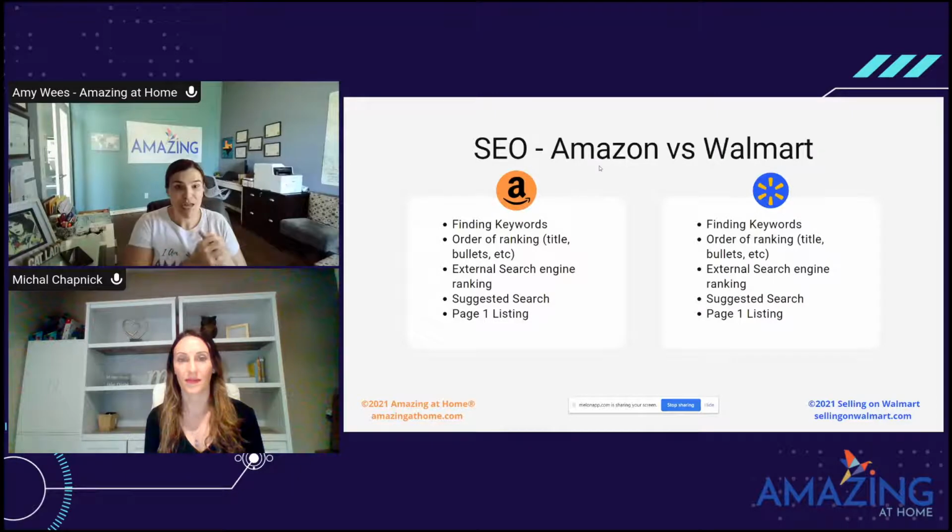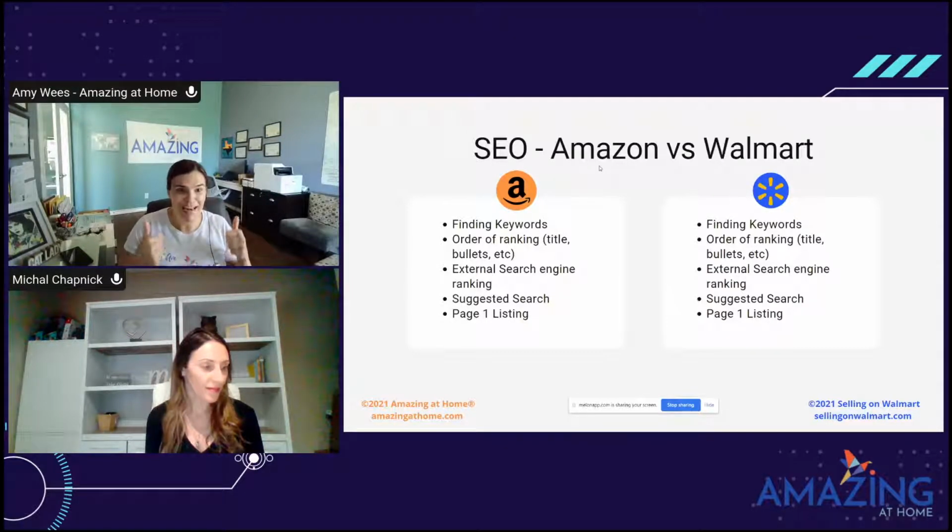And in order for you to have a page one listing, if you do all of those things, you can very much have a page one listing. Make sure you're sticking with keyword phrases and not just individual keywords, and make sure you are looking at the suggested searches. Make sure you're prioritizing your keywords, and you'll do very well on Amazon.